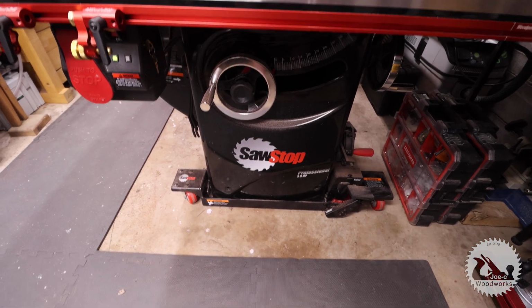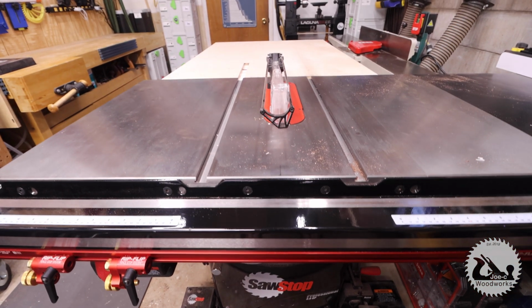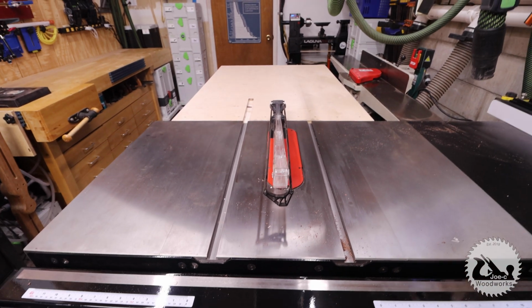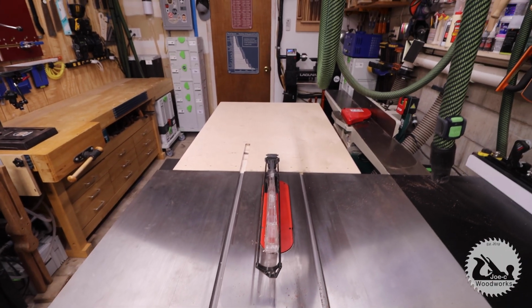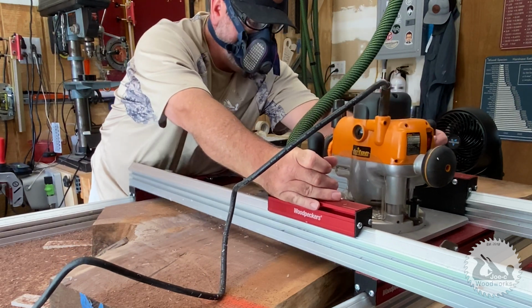My table saw sits at the center of it all. I have a detachable outfeed table that doubles as a work surface. When installed, it becomes my largest work surface. It's where I do my slab flattening, cabinet builds, and anything that's large. The major drawback of this is when it's in place, the jointer basically becomes unusable. So my workflow needs to be thought out carefully before the build. I'm considering rearranging, but it's currently working, so we'll see.